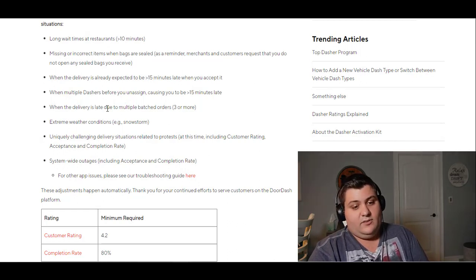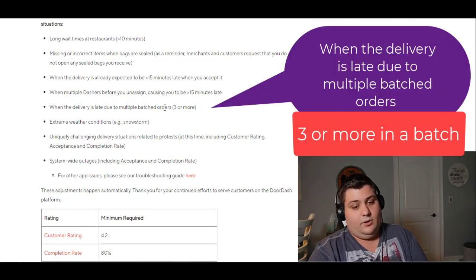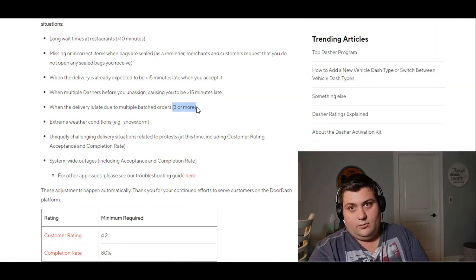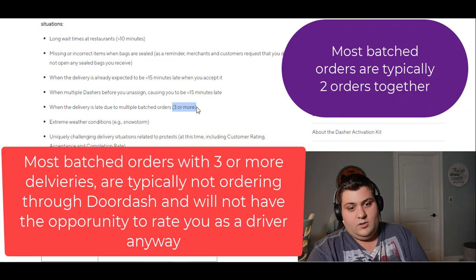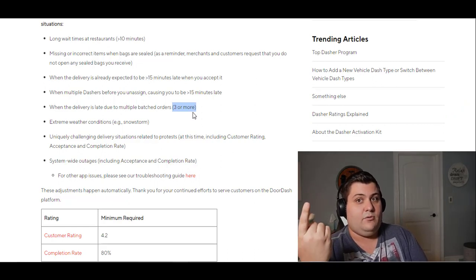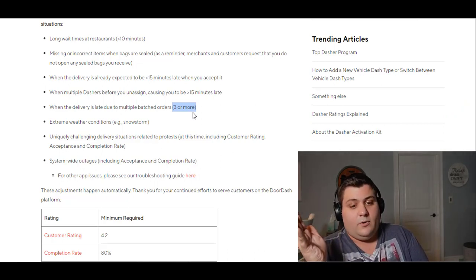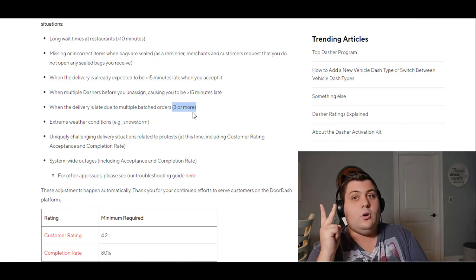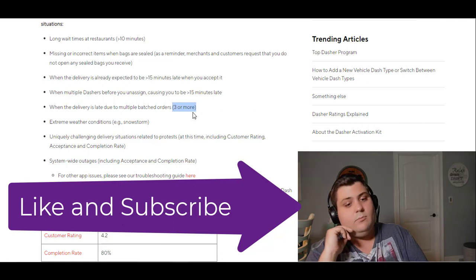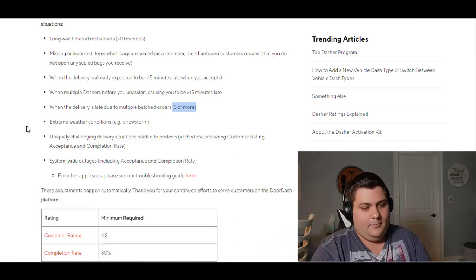When the delivery is late due to multiple batched orders, 3 or more. Batched orders are typically 2. So if you're doing one that's 3 or more, being Walmart orders or flowers, 1-800-Flowers, or whatever, that's when they'll exclude it. 2 or more, because they wanted to save money and they wanted to pin the cost on you? Nope. 3 or more.